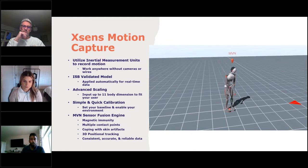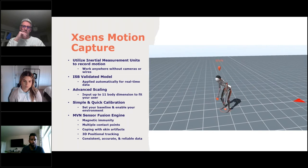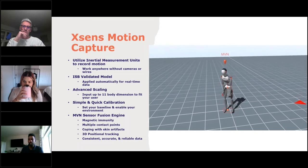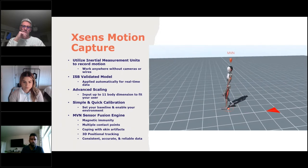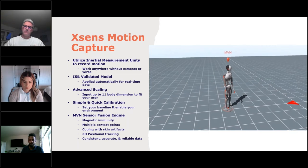We use a biomechanical model that's been validated by the ISB and in multiple publications. The model is applied in real time, automatically, and that allows you to see your data in real time. So that's how you're able to see the center of mass, your joint angles, your accelerations, your velocities, and so on.